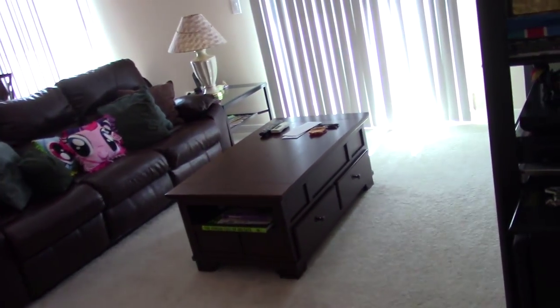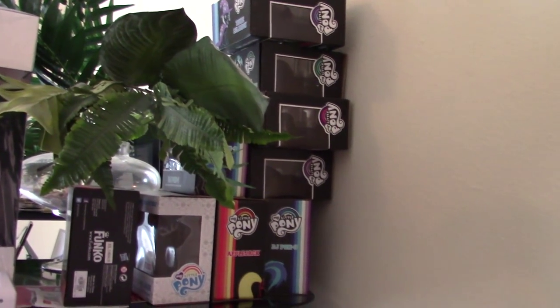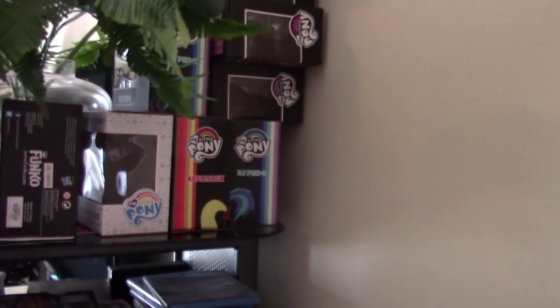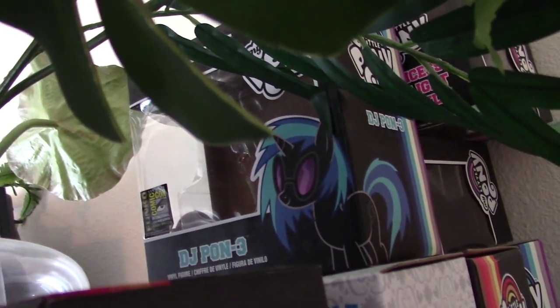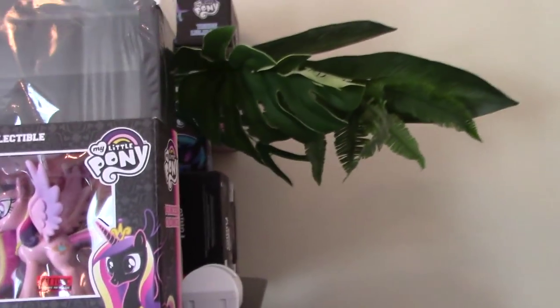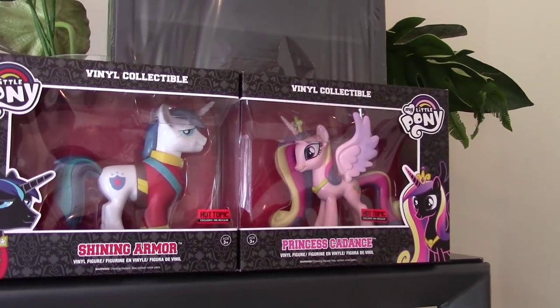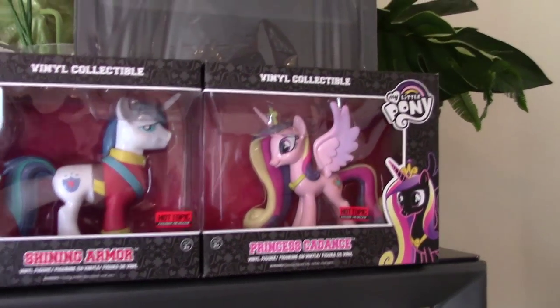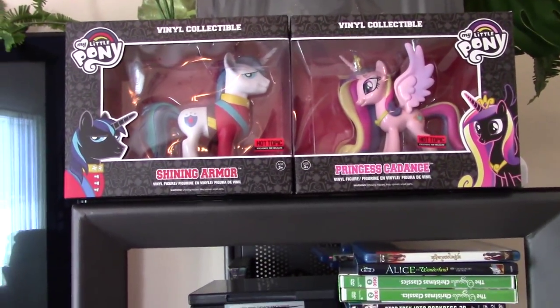Okay, next room, the family room. Up in here, we have the boxes, the stack of shame. These are the Funko boxes that I've opened and for some reason haven't gotten around to throwing out yet, mostly because I think the mare friend puts them up here and then I just forget about them. Oops. A few of my movies, pause it, I'm sure, and look at some of them. Look, it's the married couple. Oh, aren't they sweet?